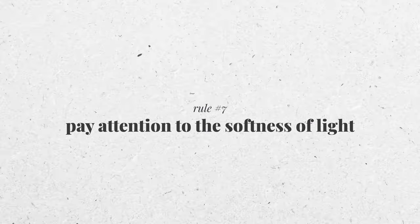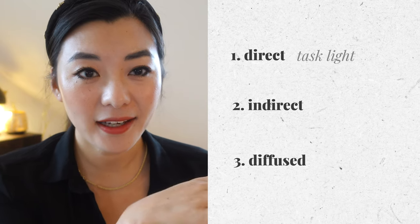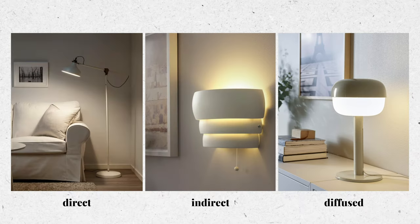There are three ways for light to come out of this magical thing called a light bulb and illuminate your space: direct, indirect, and diffused. Direct light is for task lighting. Like when you switch on a torch and you shine it all around, this is direct light. Indirect light is used more for accent lighting. So this is when you project a light against the wall and then you have some soft light that bounces off the surface. Diffused light is when the beam of light is filtered through a lampshade. It's my favorite type of light because it creates a softness and basks your space in a gentle glow.